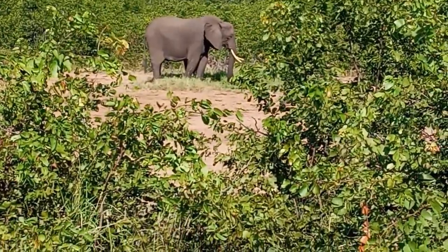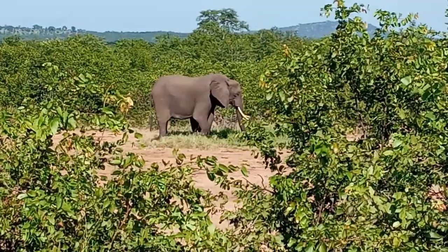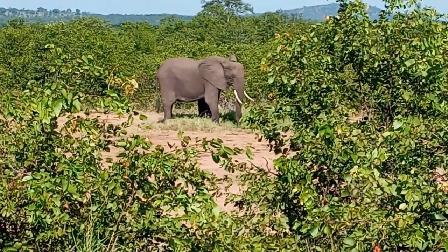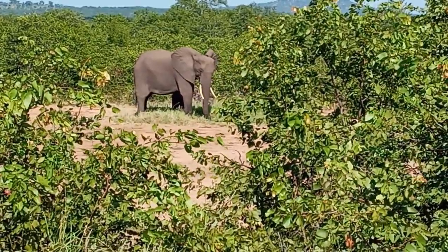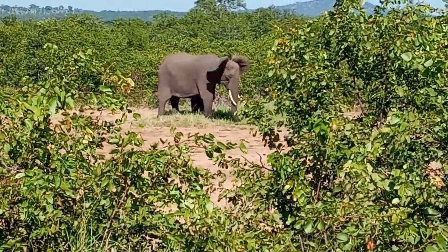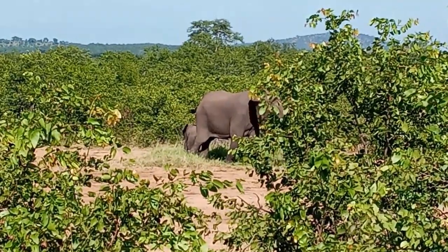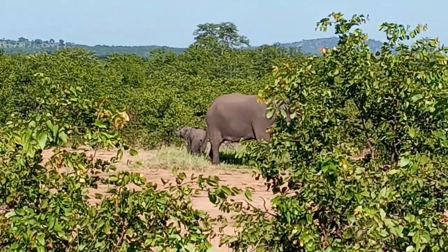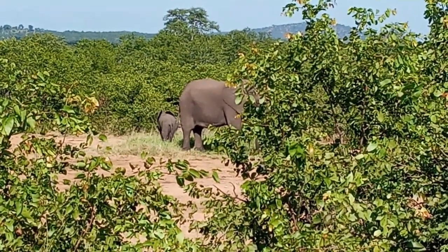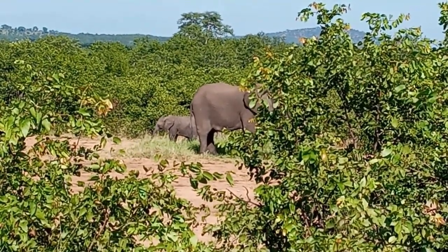Right, there's an elephant, and there's a little one there, but it's behind the mother's front legs. Might see it just now, if it pops out. Let's see. There was another one just down across the road, but I don't know where it went to. Alright, there's the little one at the back. You can just see the trunk, the ears flapping. There it is. Yeah, there's a little one there. Lovely sighting this morning.